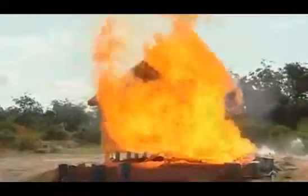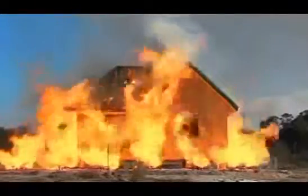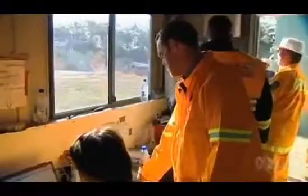A fire-resistant house is only as good as its weakest point. First the window fails, and then the door burns through. Now things get ugly. As the house fills with hot smoke, the temperature inside leaps to more than 200 degrees. Okay, main off. As the flames die down, Justin surveys the aftermath of the bushfire of his own making.